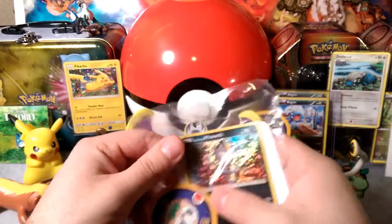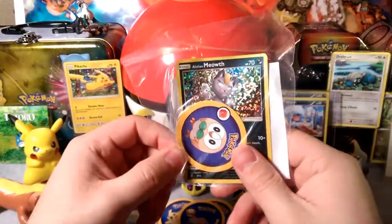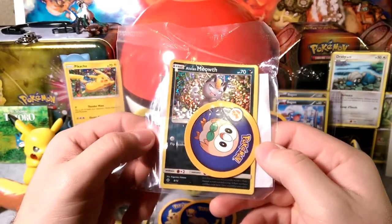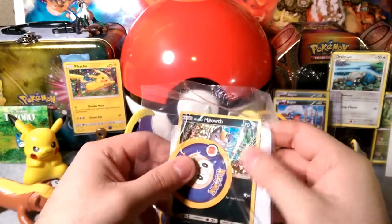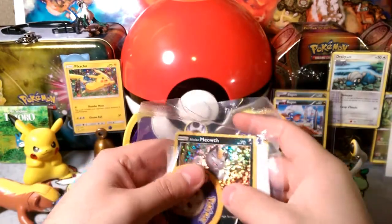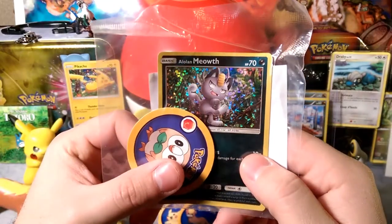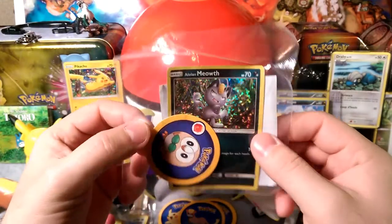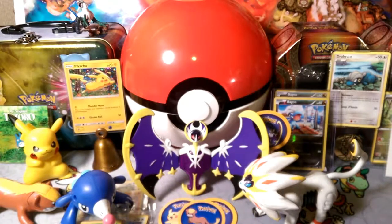This is the one from the Sun and Moon base set with Fury Swipes, which is not a free attack, unfortunately. I think if it was a free attack, it would have been... Oh, it is a free attack. Flip three coins. Oh. So this is Meowth, 70 HP, flip three coins, attack does 10 for each heads. That's not a bad attack for a free, but yeah, look how mangled that card is. So maybe I should get a new one of those. I don't know how I will do that, but I got proof of purchase.